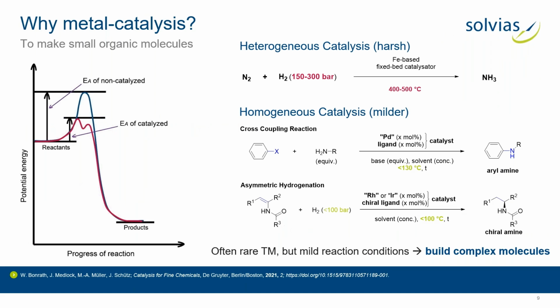Well, the direct answer is pretty simple. We want to make small organic molecules. And really the conceptual groundbreaking work was done about 130 years ago by Wilhelm Ostwald and others. And they figured out a nowadays really simple concept: that the catalyst is not used up during the reaction. It doesn't change the potential energy of reactants and products. What it does is lower the activation barrier.